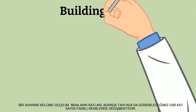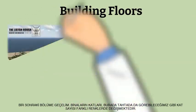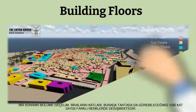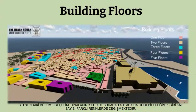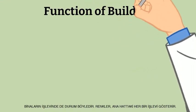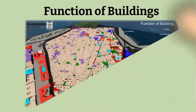Let's turn to the next part in slide number 5, floors of building. As we can see here on the key, the number of floors varies in different colors. It's also the case for the function of buildings, as we see in slide number 6, where colors denote each function in the outline.